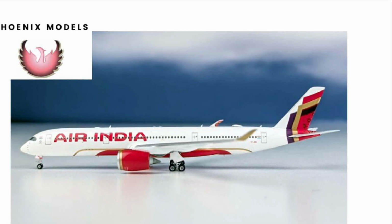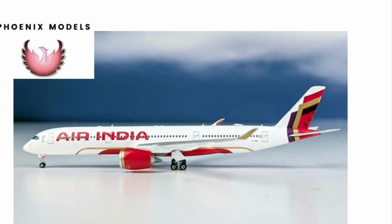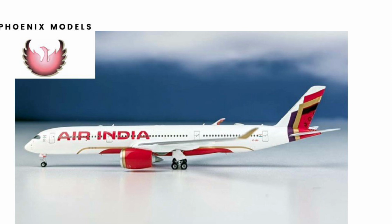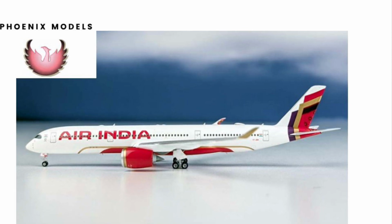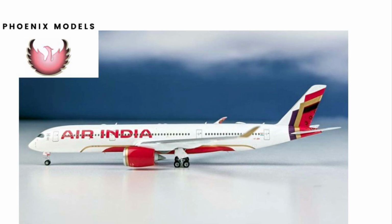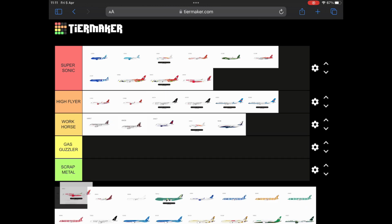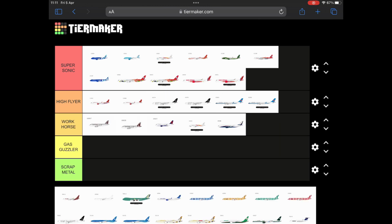Now, as you can see from the picture here, it's a Phoenix A350, so it's not as good as the other A350s. To be fair, it doesn't look awful, but it's nowhere near as good as the other A350s on the market from pretty much everyone. So I think that these NG ones will be better. And again, they'll almost certainly be out before the AV400 version. I'm going to put them in supersonic. It is the best A350 on the market at the moment, in my opinion, the NG version.